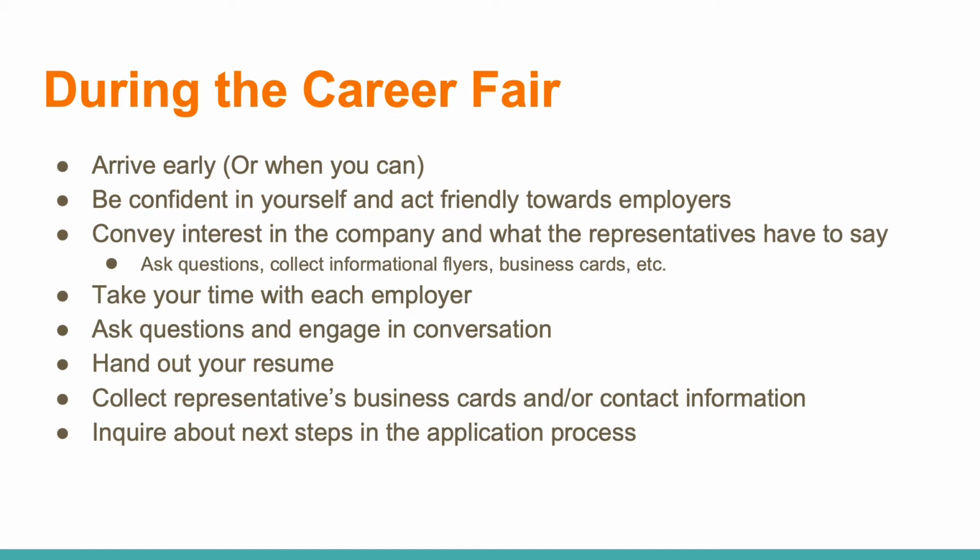You want to make sure that you are confident in yourself and act friendly towards these employers, right? Again, they are viewing you as more than just a student. You want to make sure that you come off in a professional manner, right? Because at the end of the day, they are looking to you as a potential intern and a potential employee, okay? So you want to convey interest in the company and what the representatives have to say. And there are a couple different ways to go about doing this.